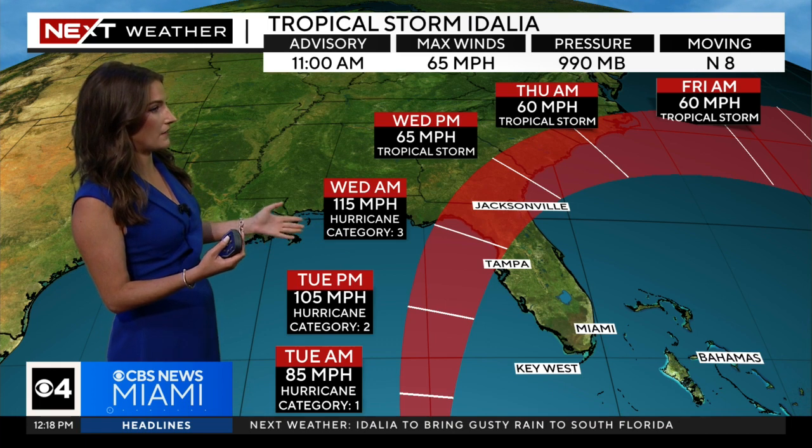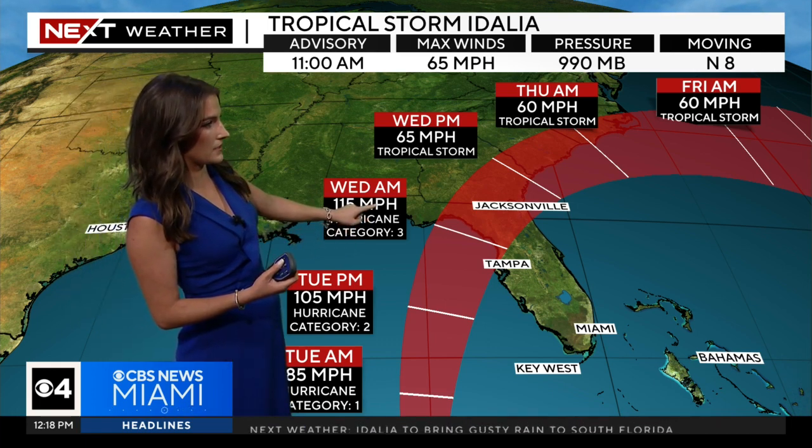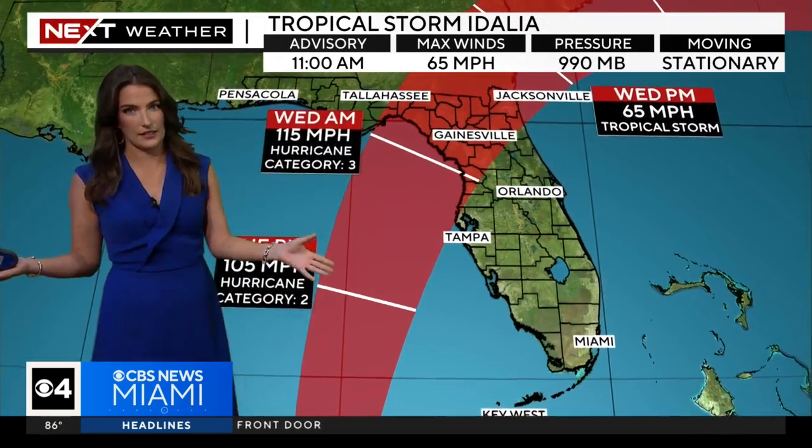From there, this is going to start to pick up speed and also strength. We are anticipating this to strengthen eventually into a Category 3 hurricane with 115 mile per hour max sustained winds before it makes landfall very early Wednesday morning at what is currently anticipated to be anywhere between North Tampa up through the Big Bend of Florida. So this is not going to be a direct hit to South Florida.